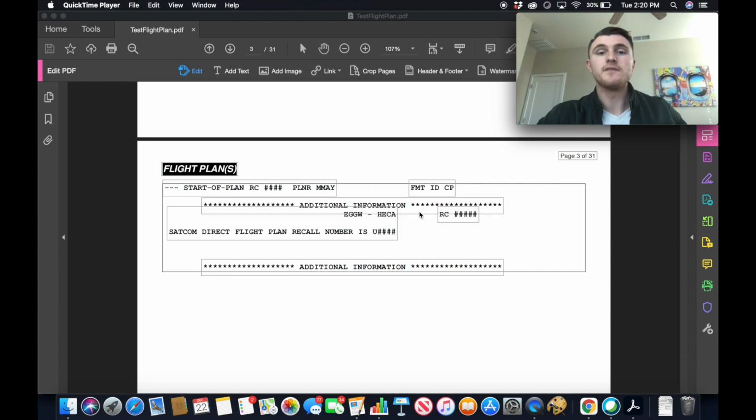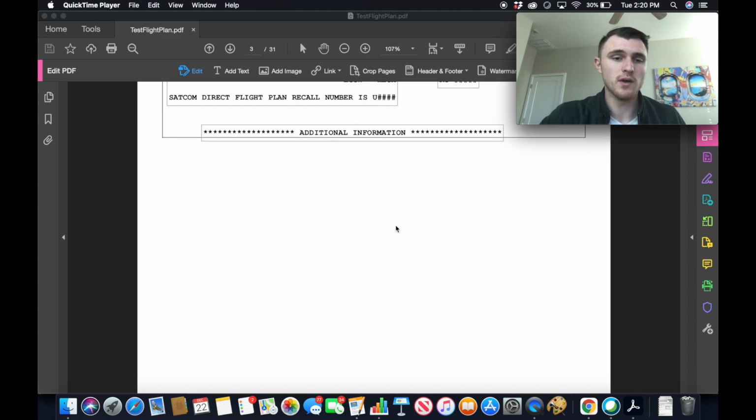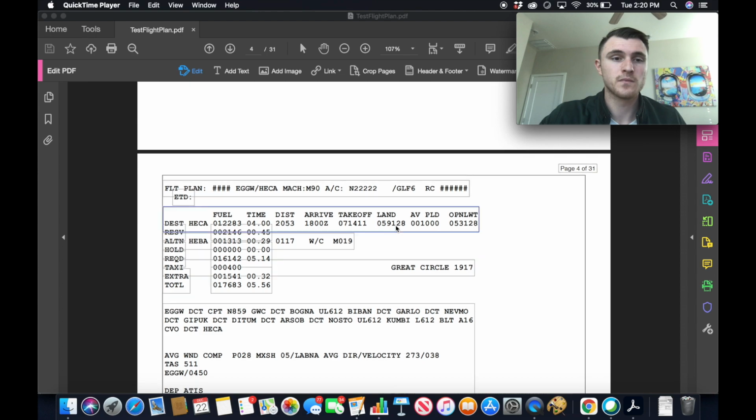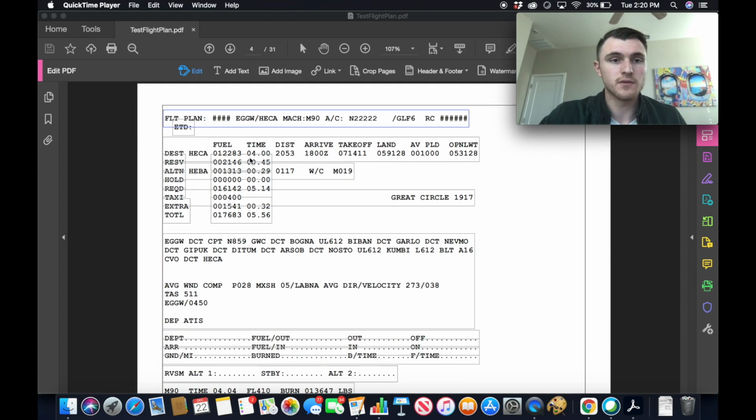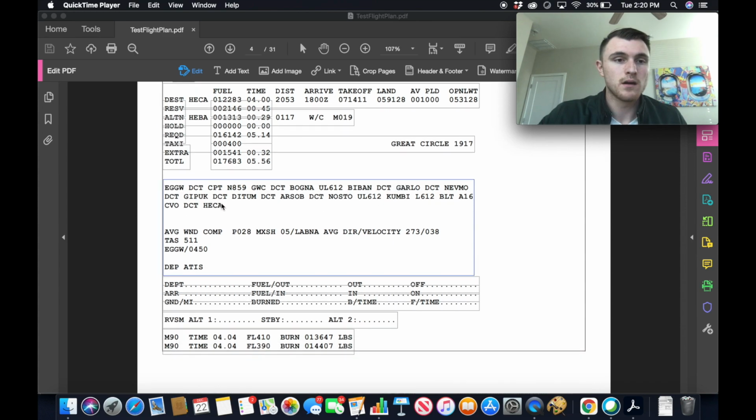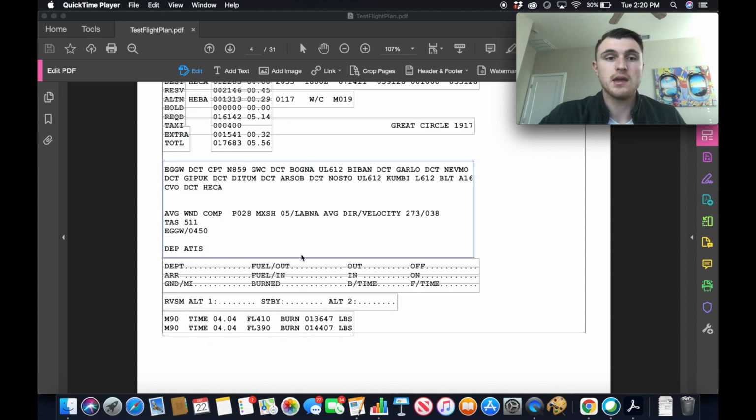And then we just verify that with the flight plan once it's uploaded. So really, really cool having that kind of technology. And then here is the overview flight plan with the different fuel requirements, our route string again, and the average winds and weather information. And then an area where you can put in the departure ATIS.